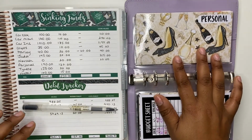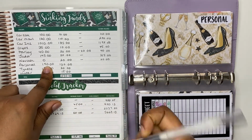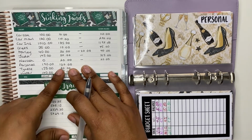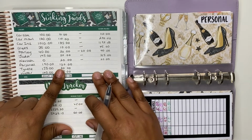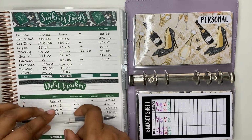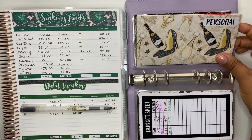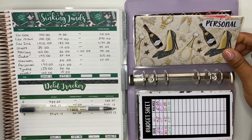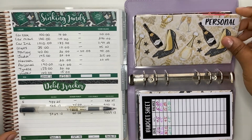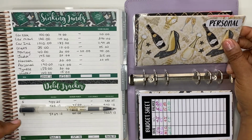So next we have my personal sinking fund, and I had £190 in here at the beginning of the month. I then added 120, so some of that extra money that I had at the beginning of the month, I added into this envelope. We haven't spent any money from this envelope, and it is my birthday on the 11th of this month, and I'm trying to purchase a camera for myself, which is why I decided to change my mind in terms of the money that I had left over in my car insurance fund. And I'm going to put some of that money into this envelope to try and help me achieve that goal.